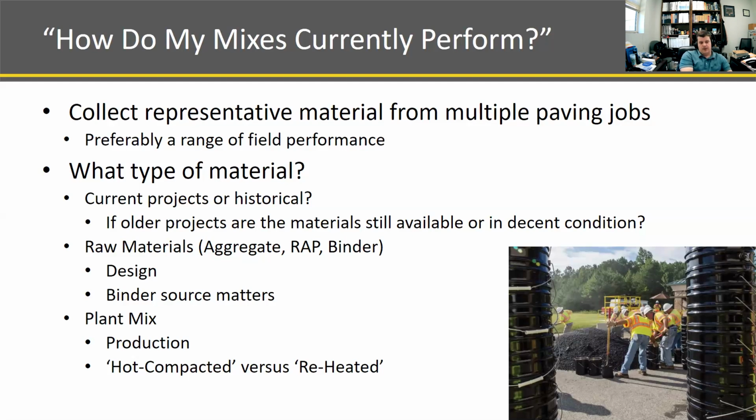With respect to plant mix, this is going to quantify how that mix actually performs during production. This is going to be more representative of what actually goes out onto the roadway. One thing to consider with plant mix is where the material is tested. We typically have a couple of aging conditions for plant mix. We consider what we call hot compacted or production specimens. These are specimens that are produced and typically tested on the same day the mix is paved. The mix is not allowed to cool down, it's not reheated. So hot compacted is not reheated specimens.